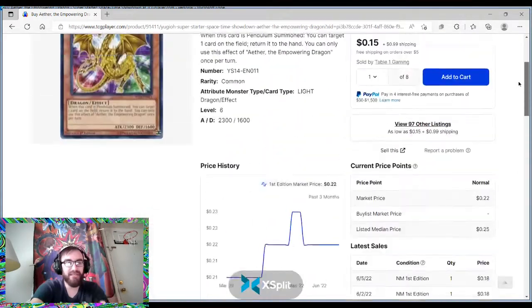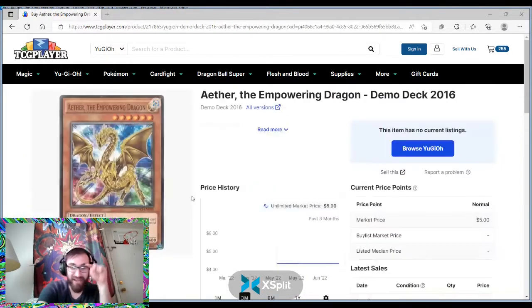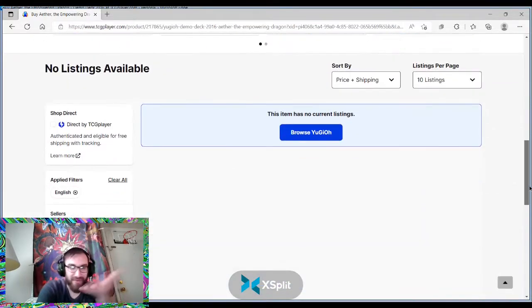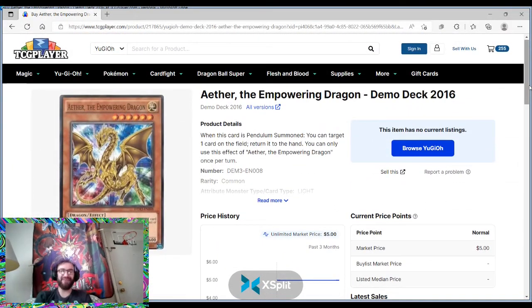Okay, let me just say this, and then I'm going to end. Don't buy this card. But hey, I will say this. If you can find this version of this card, the Demo Deck, the DEM3, if you have those sitting in none of them. There are none on TCGplayer.